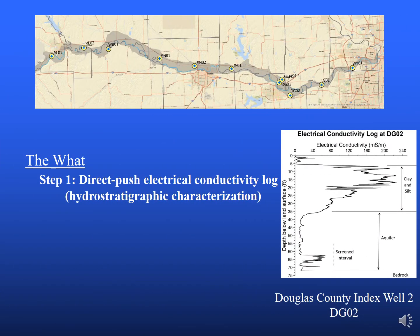Now, what have we been doing at each site? Well, we first perform a direct push electrical conductivity log to get a better understanding of subsurface conditions. We attach an electrical conductivity sensor to the end of small diameter steel rods and then push them into the subsurface while gathering information about electrical conductivity every few inches as we advance.